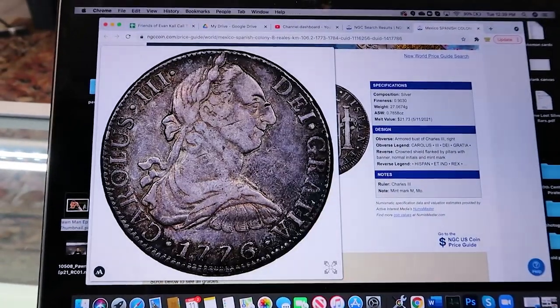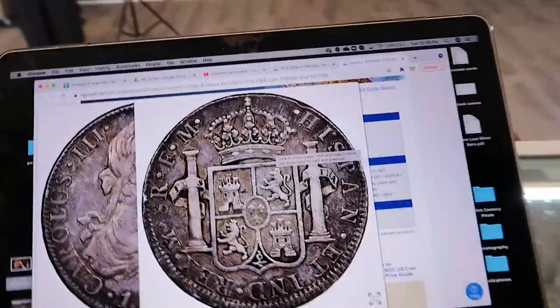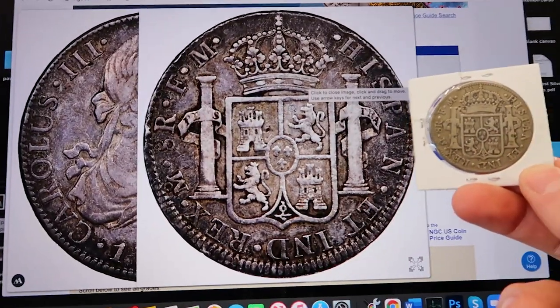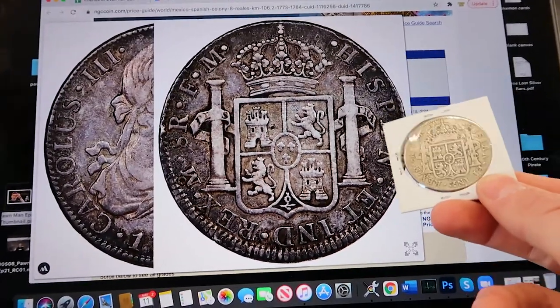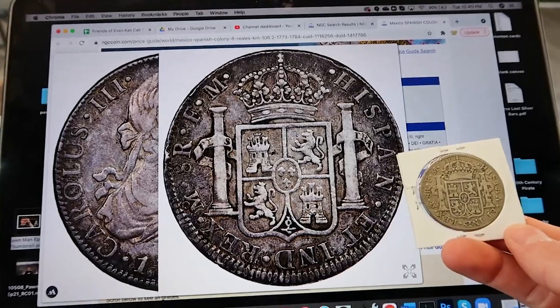It shows you a picture of the coin. You can get a good close look, make sure all the details match up to the coin that you have. So we can see all the details seem to match up. It looks about its age. I mean, this coin would be worth thousands of dollars. This would be a very nice example. You can read all the lettering.